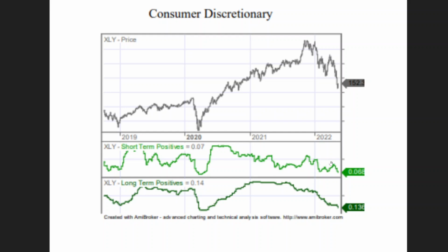And what this means is there's only 8% of the stocks right now in consumer discretionary that have short-term positive trends and momentum. And then there's only 13% that have long-term trends and momentum in place as well. And so when I see we get both short-term and long-term in a deep oversold area, what I want to do is go find the stocks that are holding up really, really well.